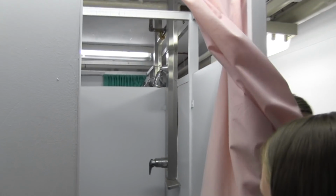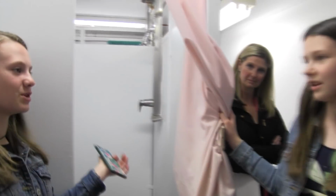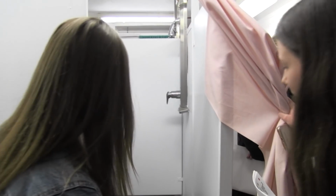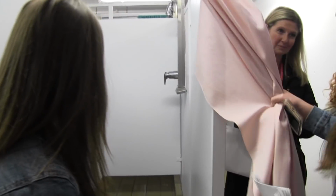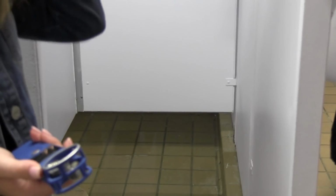Does anyone use the showers? No. I've never seen or heard anyone use them. There are showers in here. Some of them don't even have a drain. Yeah, no one uses the showers. Oh, they work. I've never seen that before. And I feel like the splashing would get girls wet while they're trying to change too. Also, we don't even have enough time to take a shower.